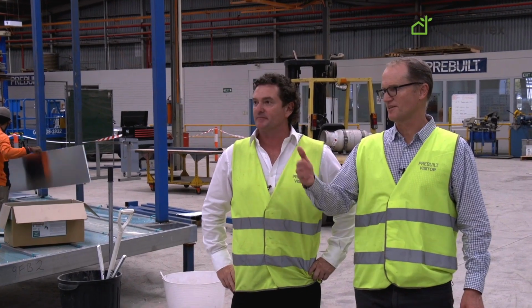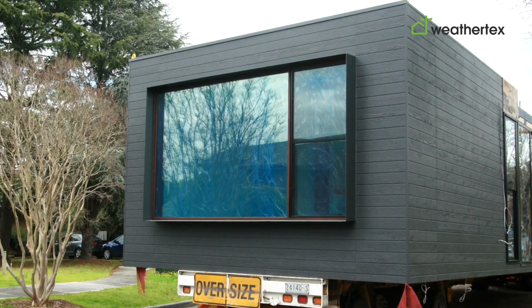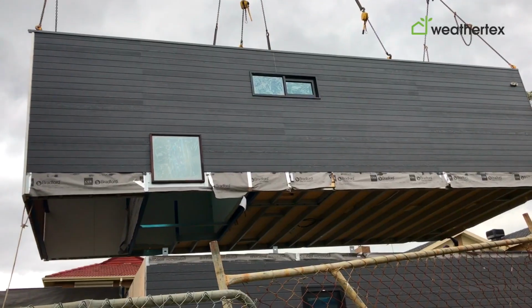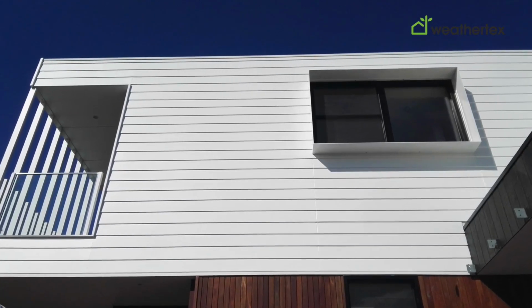Prebuilt's been using Weathertex for well over 10 years now, and one of the main reasons is that it's a product which gives us no grief. It performs as it's promised. If we use it as part of the palette for the architects, it's something that they can apply and use with a mixture of other materials. So it's a product that's very stable and very attractive to our customers.